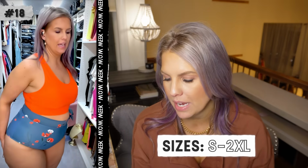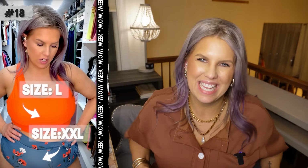So small through 2XL. Do note that there are little modesty cups here. There's not a ton of lift, which for me, that's why I wanted it to be tighter, you know what I mean? So the one you're seeing me in an XL, the other one you're seeing me in a large, and then the double XL, but love this.